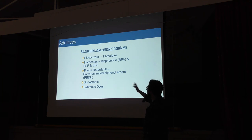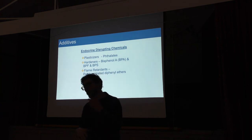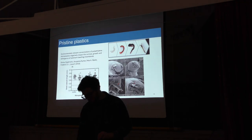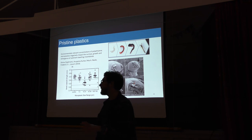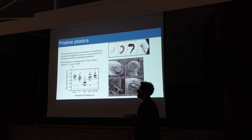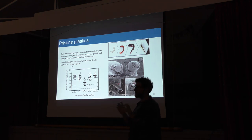So hardeners, flame retardants, surfactants, and synthetic dyes. These are all additives that can be added to the plastic, and these cause some of the health impacts and they're associated things. But they're not the only thing, because it's long been thought, in this field of plastic research, that what we're looking at is just toxic chemicals that are included in the plastics. We'll remove the toxic chemicals, we'll put something else in them, maybe that will get something that's less toxic. But when we talk about the health of these organisms, pristine plastics can still be an impact.